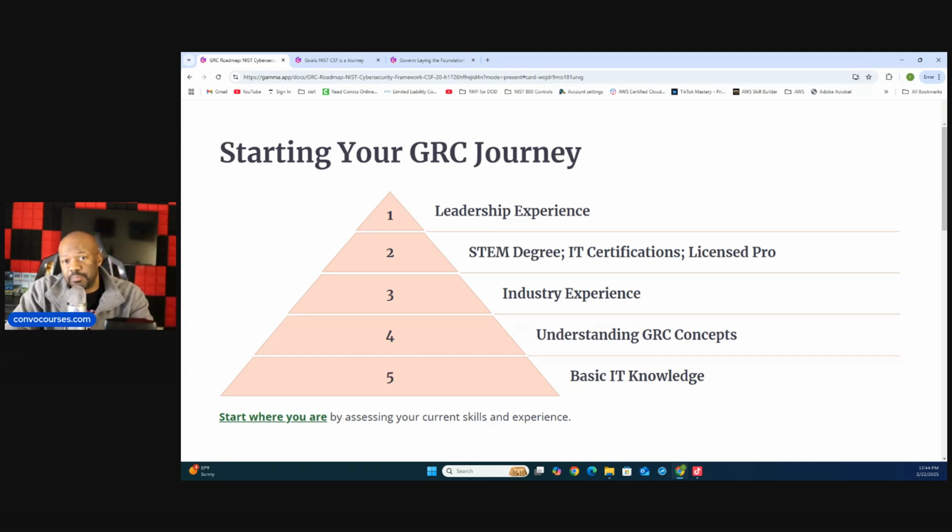So another one is STEM. This also will help you on your GRC journey. If you have any kind of STEM degree, STEM stands for science, technology, engineering, and mathematics. And the reason why I point those out, and I'm not saying you have to have a degree, okay? I'm not saying that. What I'm saying is it will help you greatly on your governance, risk, and compliance journey.